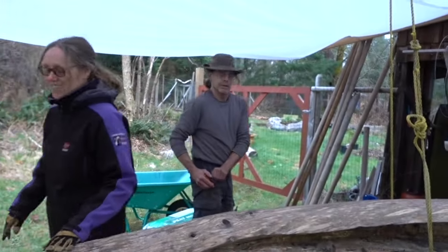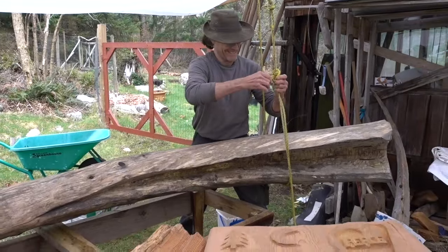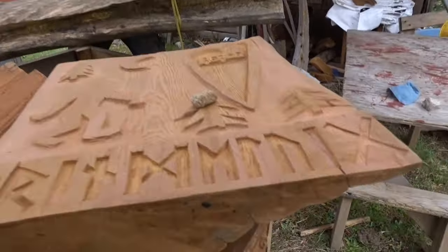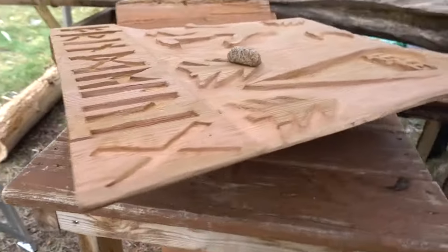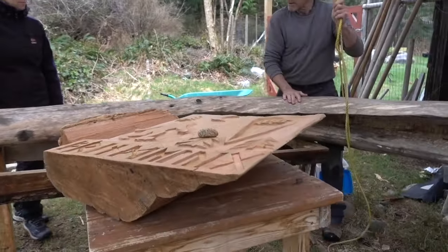Joe, how's it going? Good, how are you? Not bad. Good. This is Joe, our builder, our family builder. Yes. Since Laird's gone, he's the man with the talent. This is amazing, Annetta. Thank you. And she's gonna build a Viking ship, and this is the very front piece.